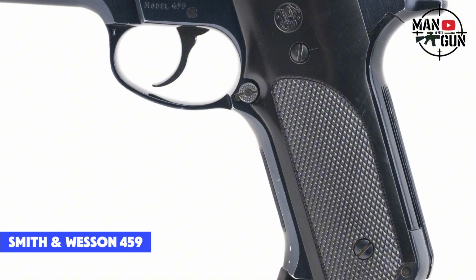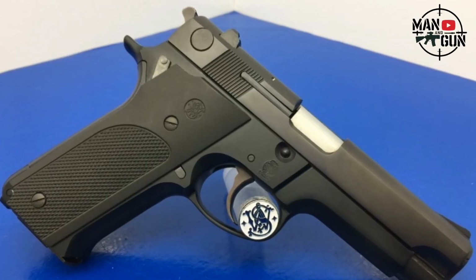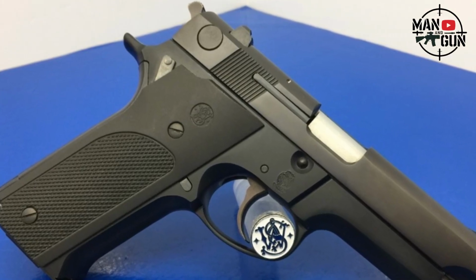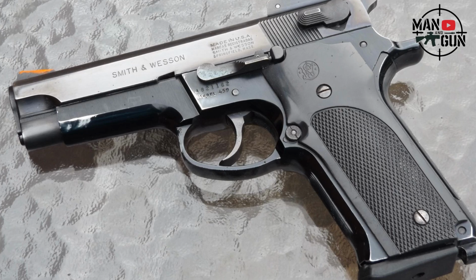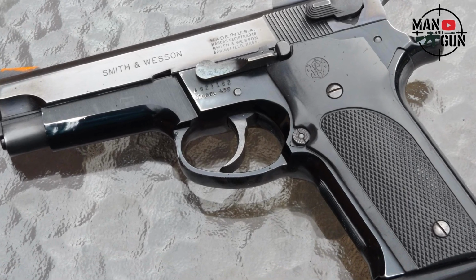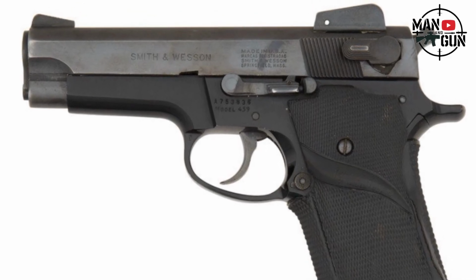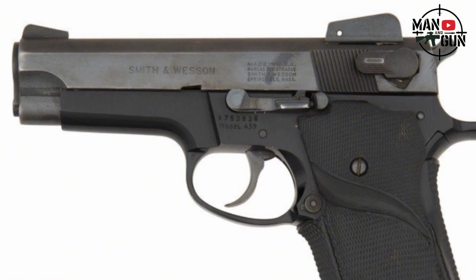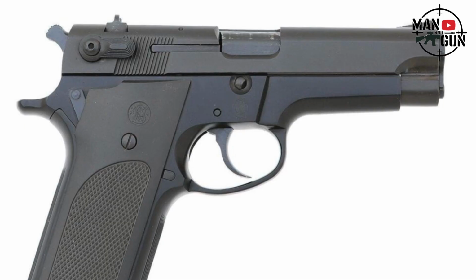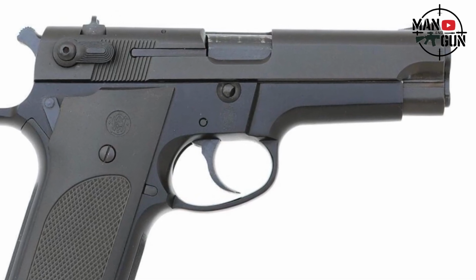Smith & Wesson 459, a solid contender with some flaws. The Smith & Wesson 459 seemed like a solid choice in the 1987 FBI handgun trials. It had decent accuracy, manageable recoil, and a familiar double-action trigger that many agents were comfortable with. Plus, its double-stack magazine offered good capacity in an era where higher round counts were becoming more desirable. However, it wasn't without issues. During testing, at least one unit lost its rear sight, which is a major problem in any qualification course.